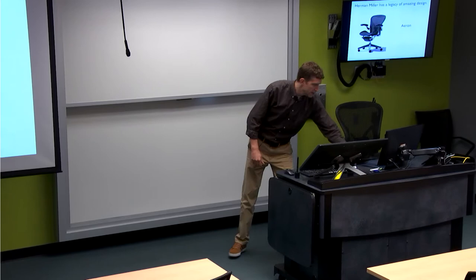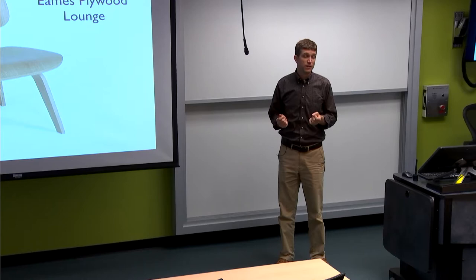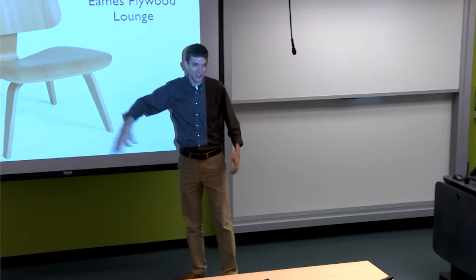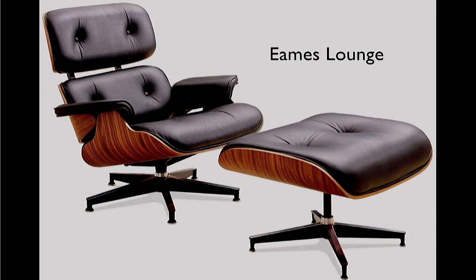They did one of my favorite all-time chairs, the Eames Plywood Lounge. There's an Eames Plywood Dining Chair that's a little more upright version of this that I have as the dining chair in my home. My wife and I saved our money for 17 years so that we could buy these. We used patio furniture for the first 17 years we were married until we could finally get a set of Eames chairs to go around our kitchen table. I love these. They make the Eames Lounge, which is an iconic chair.